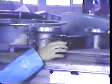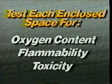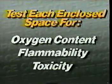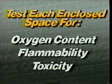After you've determined oxygen content, use a combustible gas indicator to measure flammability at all levels of the confined space. The reason for checking oxygen first is that if oxygen levels are too low, flammability meters will not function correctly. As a result, a confined space might appear safe, when in fact it would need only a small amount of additional oxygen to become fatally explosive.